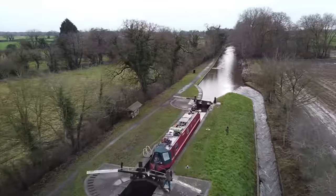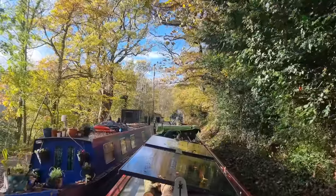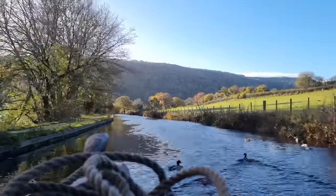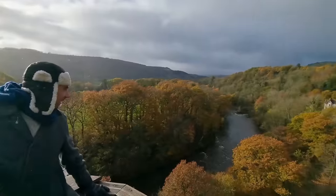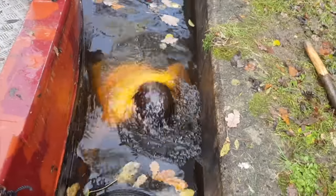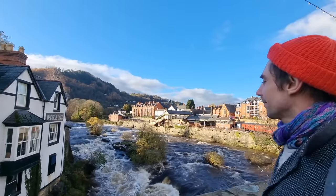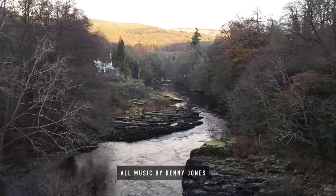We're Ben and Emily. We travel the UK waterways on our narrowboat with our cat Alan. Recently, we've been travelling up the Llangollen Canal towards the town of Llangollen. It's been an amazing journey. We crossed the highest canal aqueduct in the world. It was an unforgettable experience, though afterwards there were some unexpected twists and turns. We've now arrived, so join us as we explore Llangollen and its surrounding areas.